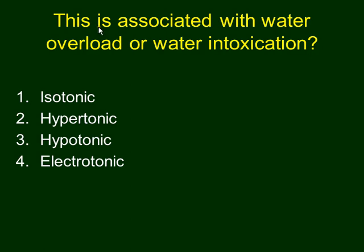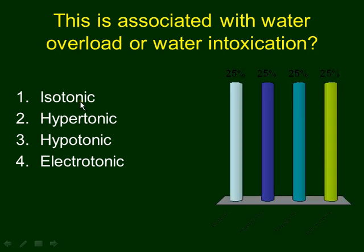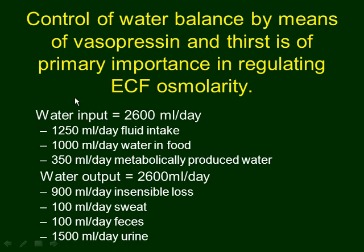Iso, hyper, hypo, or electrotonic? You always have to have a number 4, so it's just something to put there. So water intoxication would be hypo. What would hypertonic be associated with? Dehydration. And isotonic, things like sweating excessively or bleeding. Burns are another situation with isotonic. A lot of fluid loss, you have to worry about them getting dehydrated.